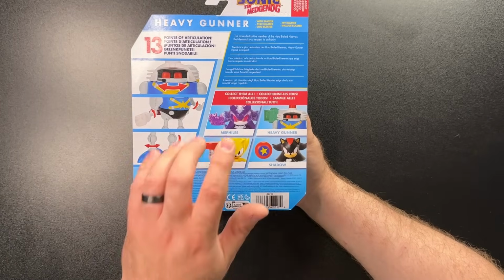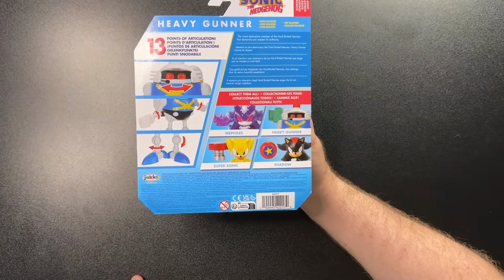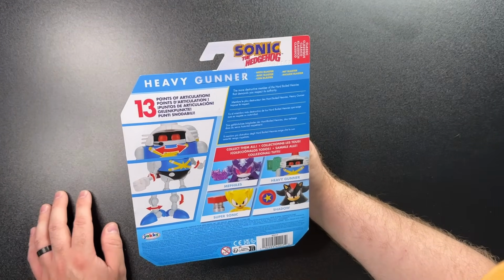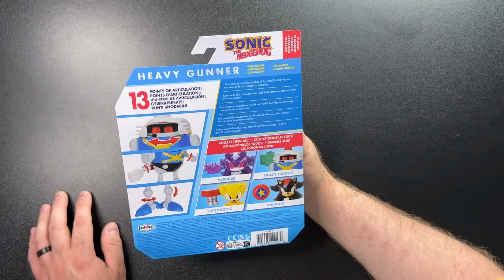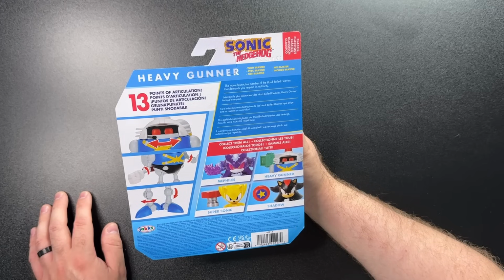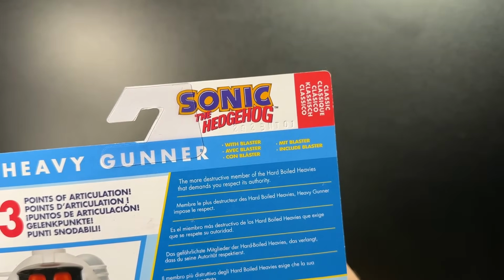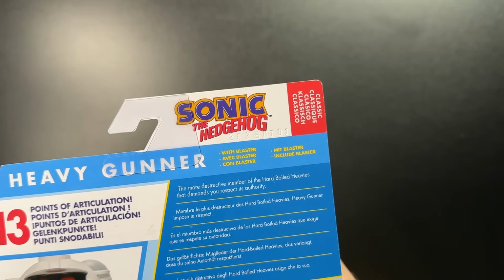In the wave, we got Mephiles, Shadow, and Supersonic, which we have all of those. And then with his little bio saying that the more destructive member of the hard-boiled heavies that demands you respect and authority. I think they meant to say your respect and authority, but no, look at that. That says demands you respect and authority. I don't think the guys over at Jakks Pacific have Grammarly installed on their computers. And I don't know why.